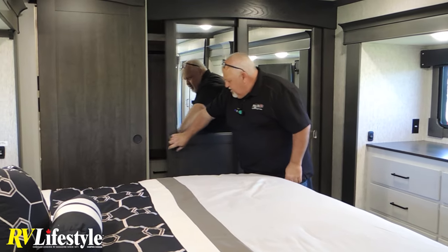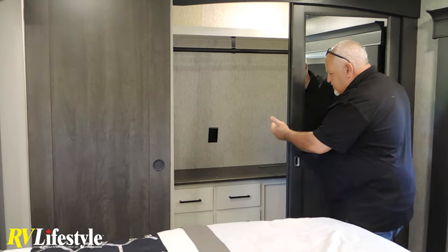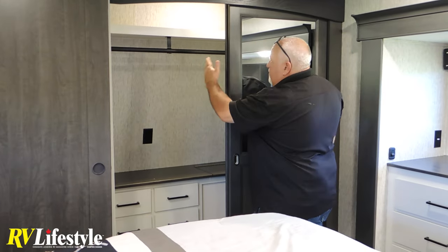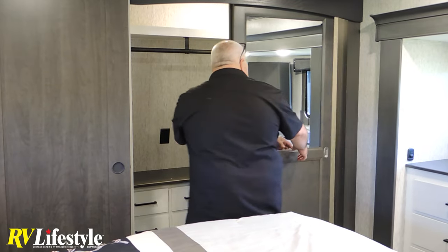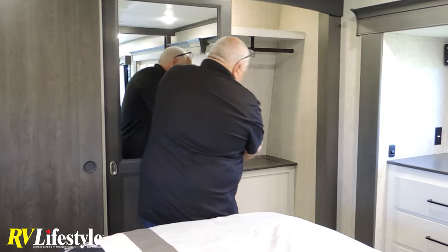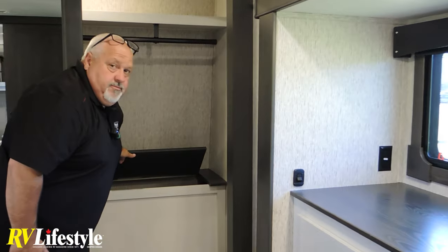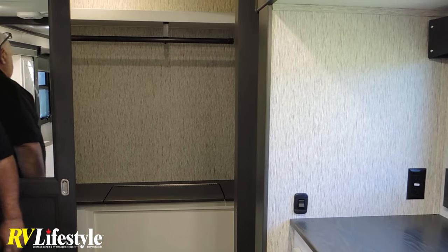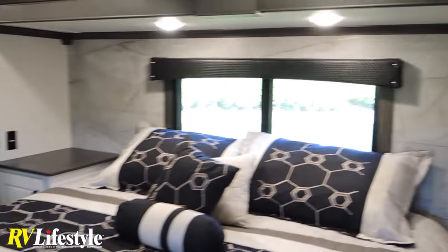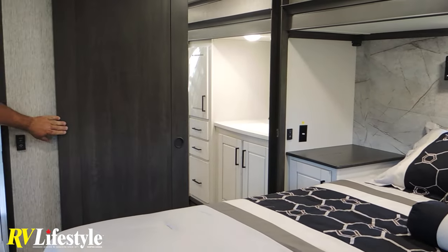And then when you come in here, it's all on motion lights. So when the doors open, the lights come on. You get more drawers, more hanging. And then on this side of it, you got your little washer, your clothes hamper on the side. Excellent. And we are above the load bed of the truck. Correct.